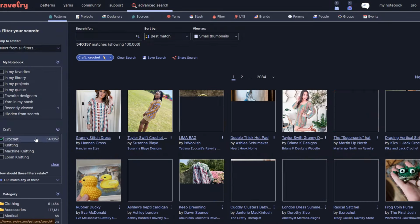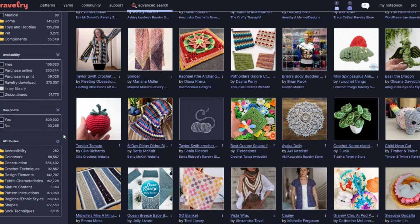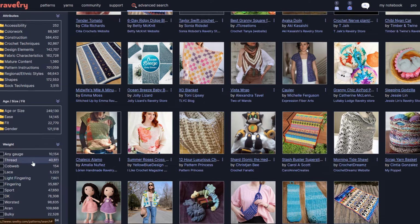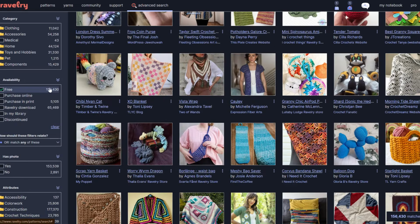So on Ravelry, there are, like I said, so many options. You can choose with your filters which craft you're doing. You can choose what yarn you want to use. And of course, you can also sort it by which patterns are free. So I think that this is actually a really good option. I'm not sure why I don't use it more often, but after today's video, I probably will be. Spoiler alert, because today's pattern was really good.